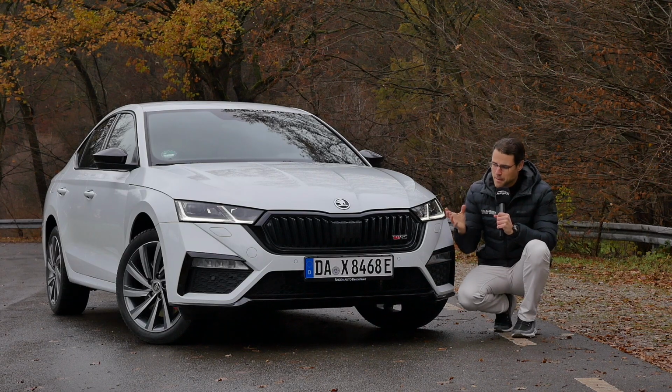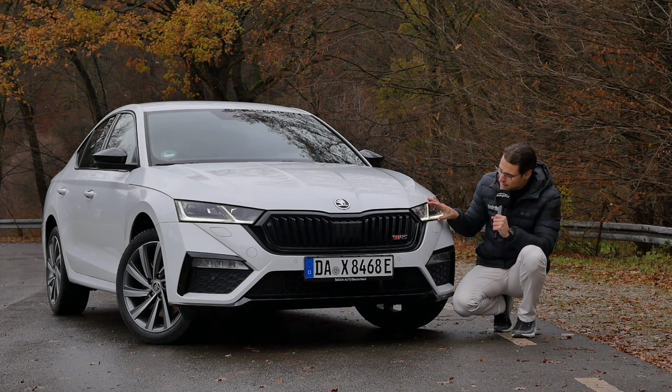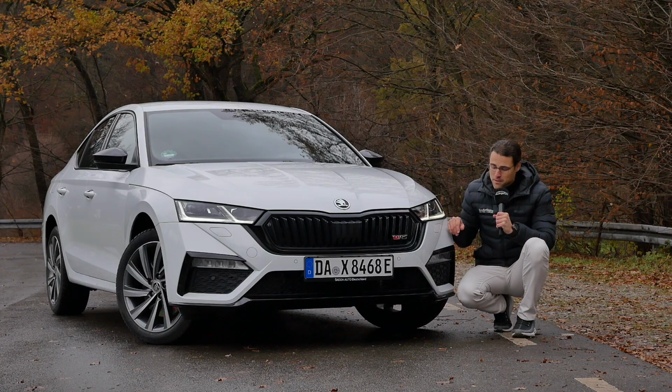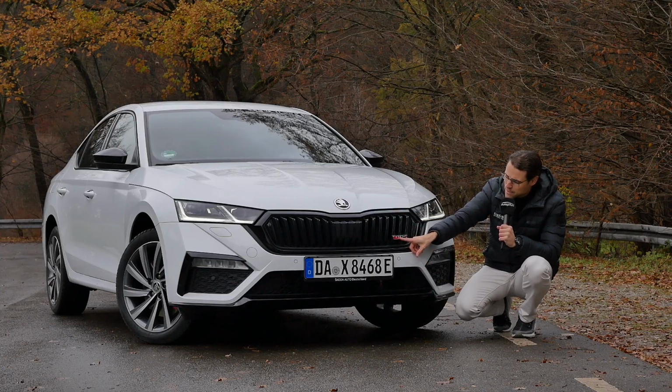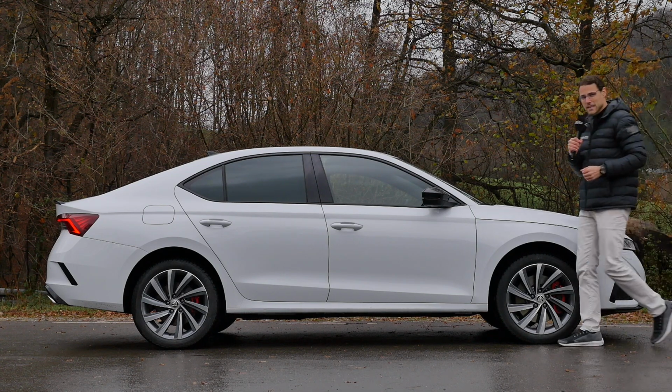In the front here, the base Octavia already gets a sportier front grille, leads over to the headlamps, standard LED, optional matrix LED, but matrix LED is also standard for the RS models. And they receive a darker front grille, here vertical fins, vRS logo. The length is at 4.69 m, 15'4", 185 inches. Here available both as the hatch and as the combi.